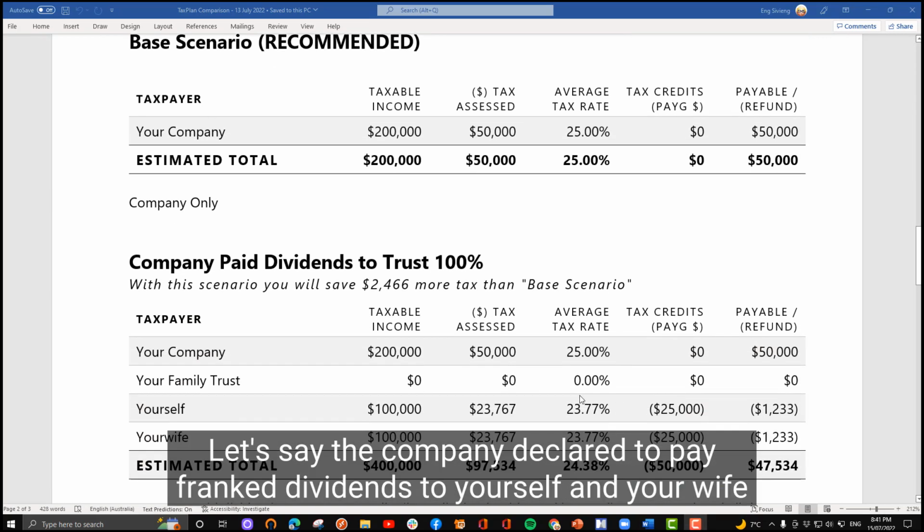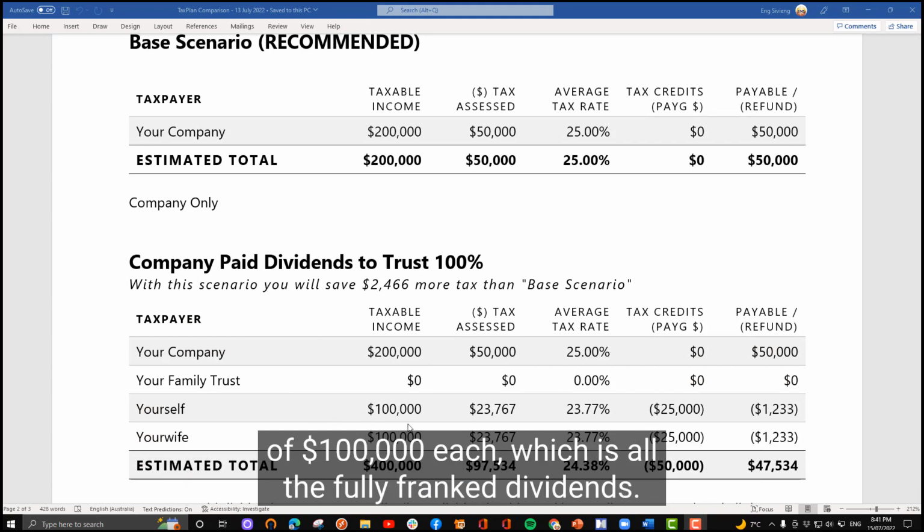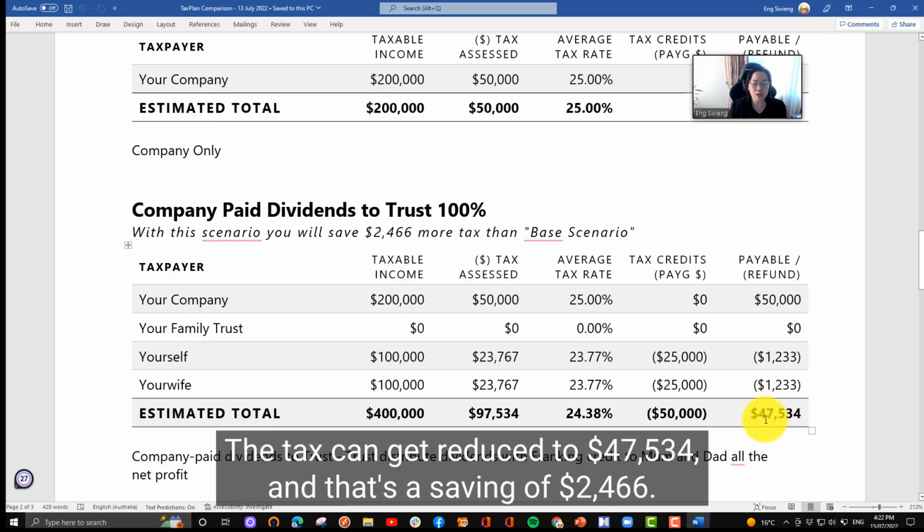Scenario 2, let's say the company declared to pay franked dividends to yourself and your wife of $100,000 each, which is all fully franked dividend. The tax can get reduced to $47,534, and that's a saving of $2,466.